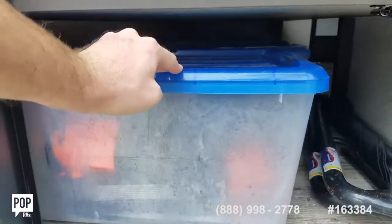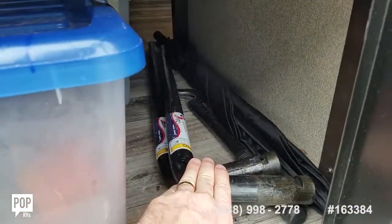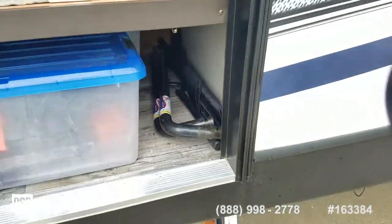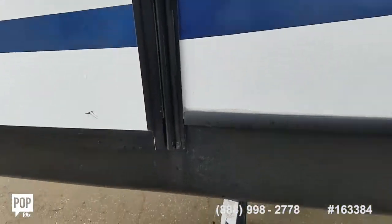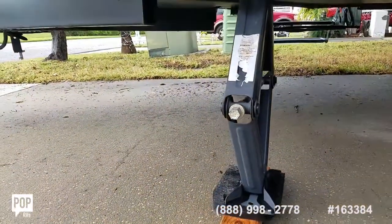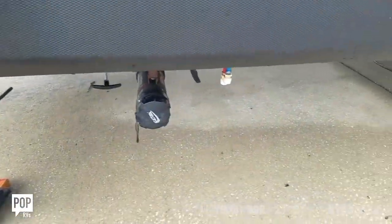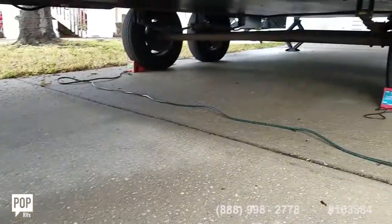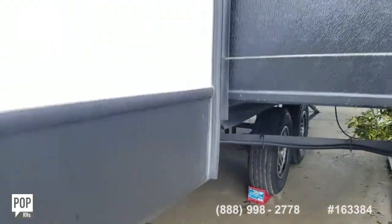In here are the two 15-foot length sewer hoses. And then you've got the sway hitch hookup, which they're also including. Bottom looks all good. Gray and black water emptying. Dual axle setup. They're 2017 tires on it.